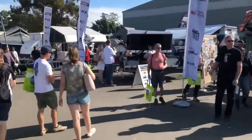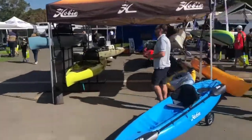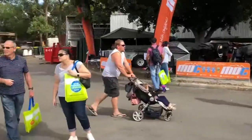A few camper trailers. All this stuff's going to go on all day. I'm not going to talk too much. Just a bit more around the show.